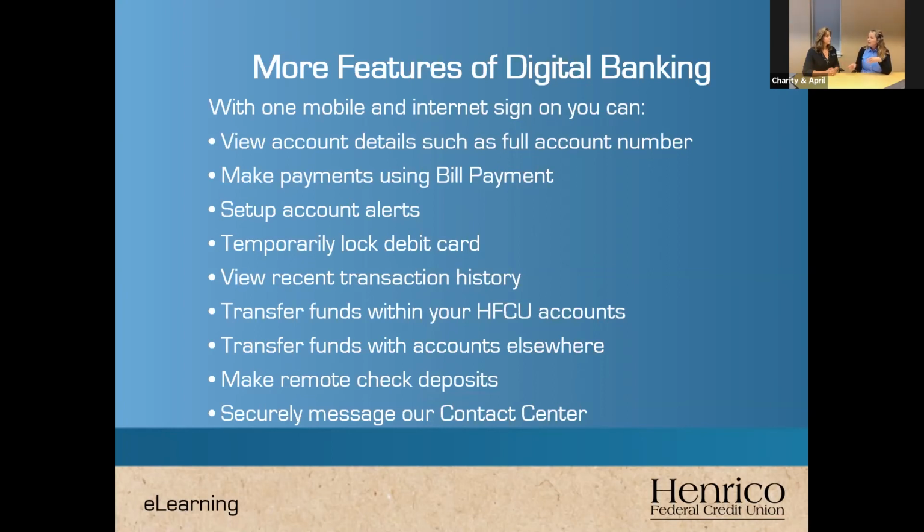And the cool thing is they already know who you are. They've already confirmed your identity. You're secure. You can ask a question about a transaction. You can ask a question. You can update your mailing address if you move. And they're all live local. We are not outsourcing this to another state. These are all people that we see every day at work, and they help you out.